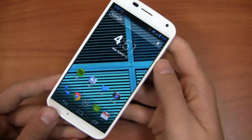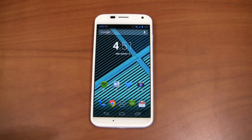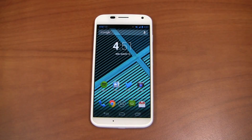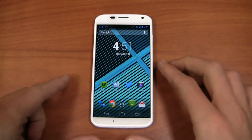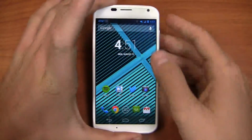A really nice build here, but again, from a specs perspective, 720p on the display, not 1080. You've got a little bit of a smaller display by some comparisons. 4.7 inches as opposed to maybe 5 or 5.5 or even 5.2 as we saw in the LG G2, which just launched. What it does have though is a stock or relatively stock build of Android 4.2 Jelly Bean with some minor Motorola customizations.